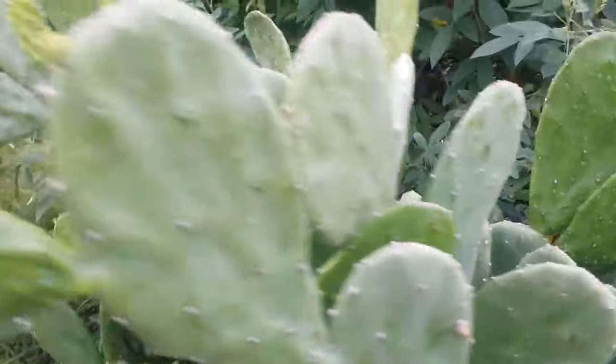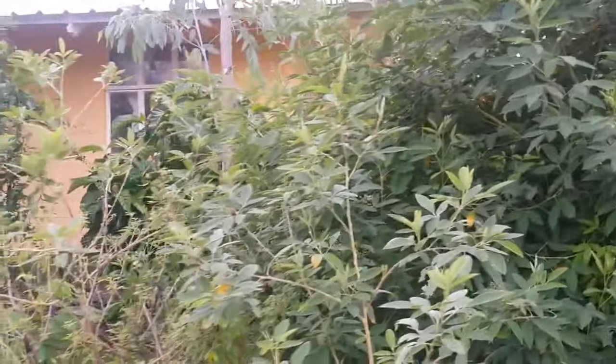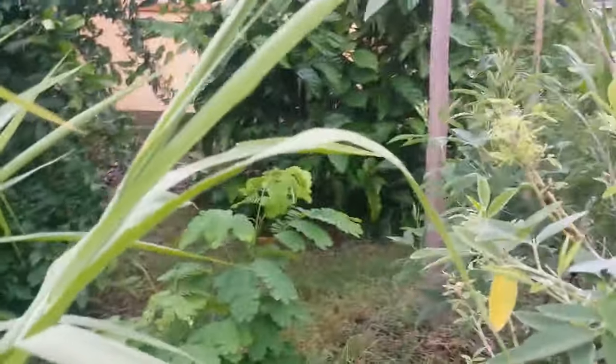This is a nopal cactus. I planted just one blade of it. Look what's happened to it. A lot of pigeon peas, wandule, as they call it here. This is a calabash tree, and here you see another nitrogen fixing tree.